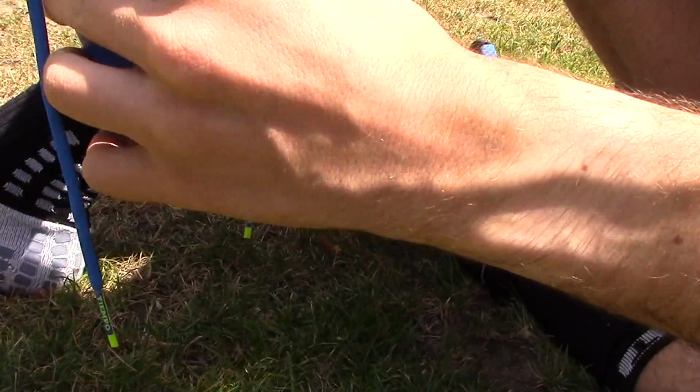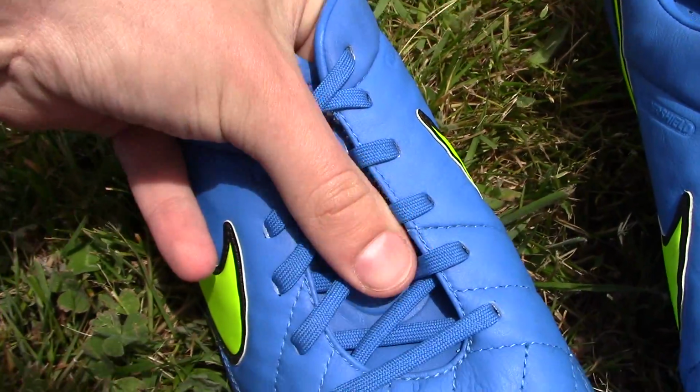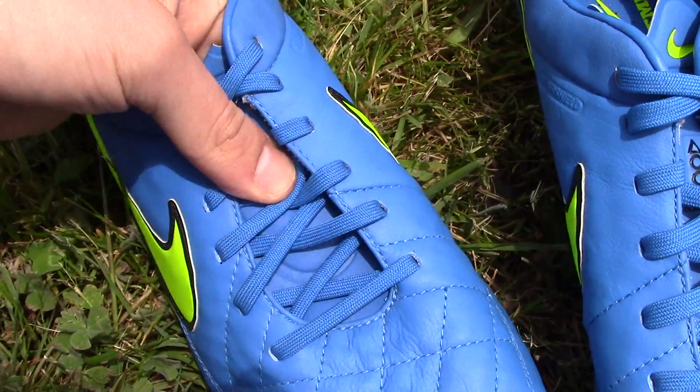Protection wise, this boot will benefit most players. The upper is not thin and a foam pad on the tongue and internal heel counter ensure a stable, comfortable and protective feel and fit. It's probably one of the best boots on the market in terms of protection.